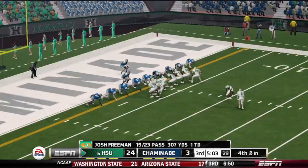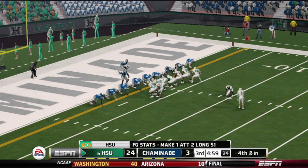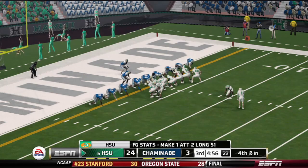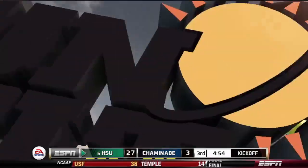Digging themselves into a hole on first and second down, so the defense didn't really have to put too much thought in how to defend on that third down. The kick is up, and the field goal is good.